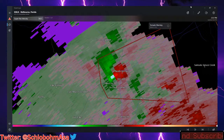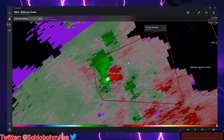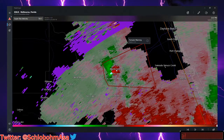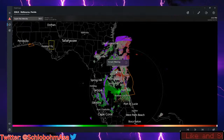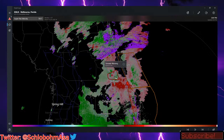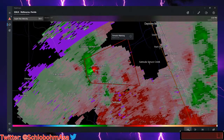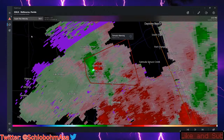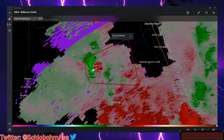Yo, what is up, everybody? I just got done doing my tropics update and noticed that we have a tornado warning for North Deland, West Deland, just Deland, Florida, on the more east coast of the peninsula. Rotation does look to be weakening, but that doesn't mean it can't re-strengthen.